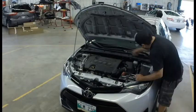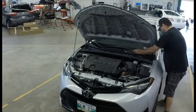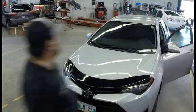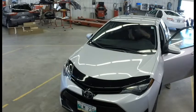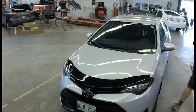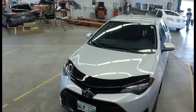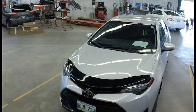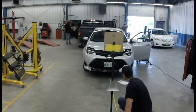And this one actually has a camera in the windshield. And that will tell the car that you're in the correct lane. And if you start veering out of your lane unintentionally, it will steer for you back into the lane. It'll beep and it'll tell you you're changing lanes. And then it steers back for you into the lane because it thinks that you're wandering or sleeping or something like that. So now we're going to move it into the other bay.